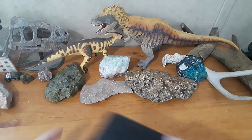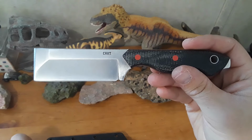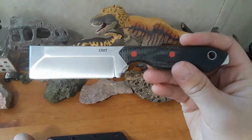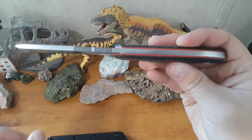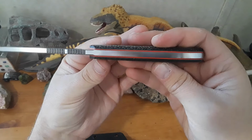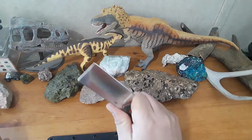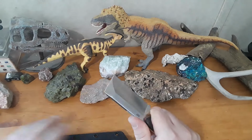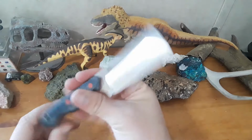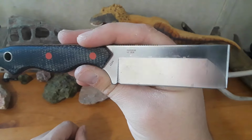The first fixed blade we're gonna take a look at is a CRKT Razel fixed blade. I know it looks goofy, it looks weird, it looks gimmicky. Trust me when I say that it is not. This knife is very functional and it's way more useful than you're gonna give it credit for. That's the way I was with this knife. I didn't expect much out of it, but holy cow, this has become one of my most carried knives of the year. I just love this thing.